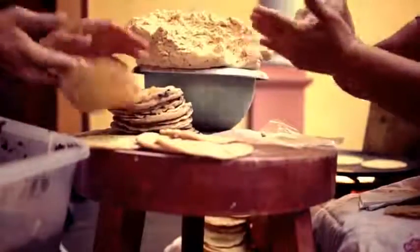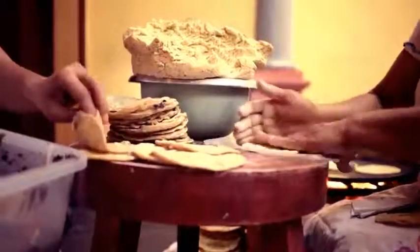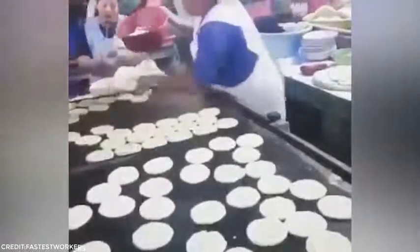Let's get started. The tasty corn flour tortillas known as arepas are a traditional dish in Colombian and Venezuelan cuisines. Some people eat them almost every day. To keep up with the demand, some cooks have improved their skills to the point where they can literally make the food fly.